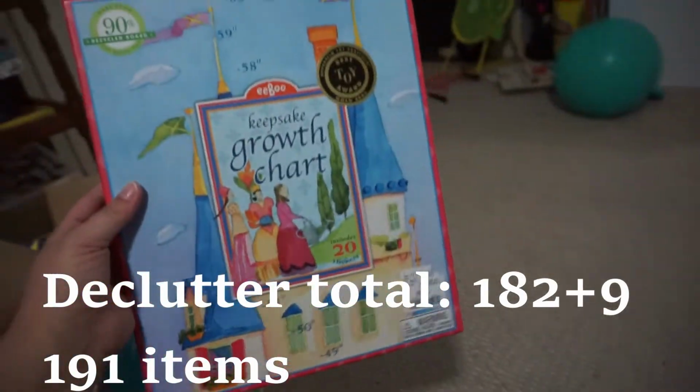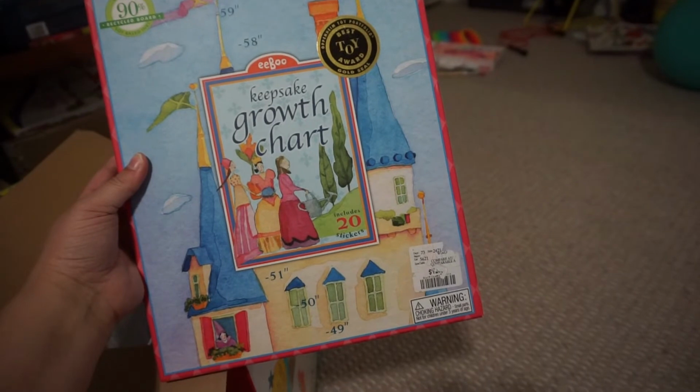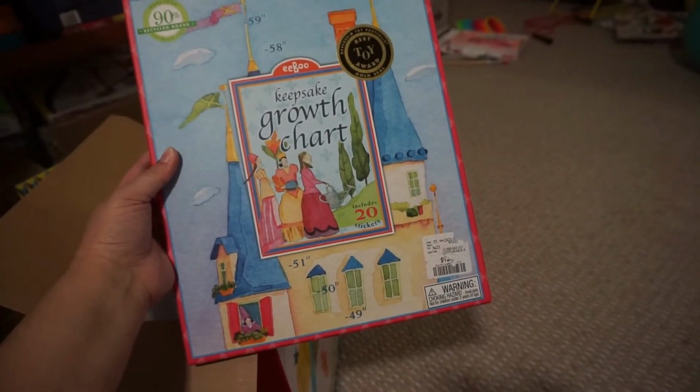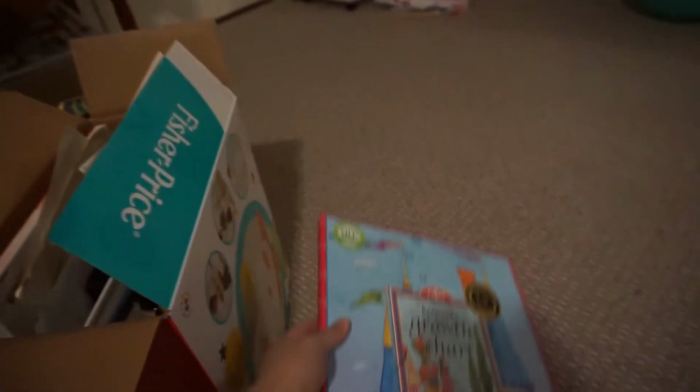because I am not a growth chart mom, it turns out. I bought this for Aspen, never hung it up, never did anything with it. We now have Bennett, he's almost 2, never did it with him, so maybe somebody else will have better luck with it. So, there we go for now.